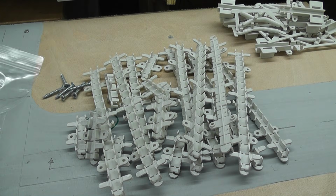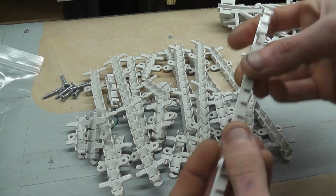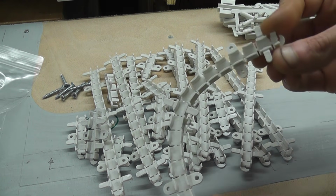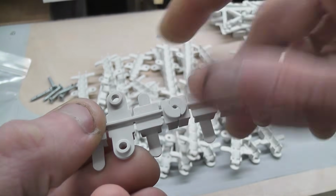With the track now separated from the sprues, I can start laying it. It's very nice to work with. I'm not sure what the plastic they've used is, but it's extremely slippery and very flexible, very easy to work with. Joining it together couldn't be simpler. Just push it together and there you go.